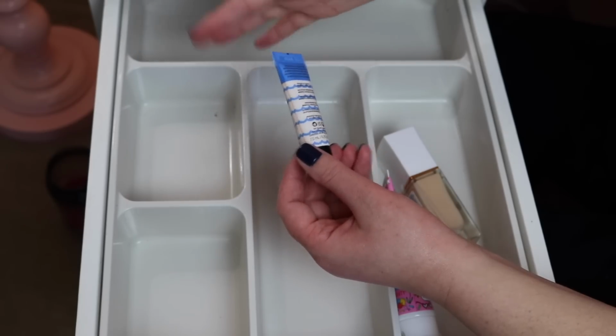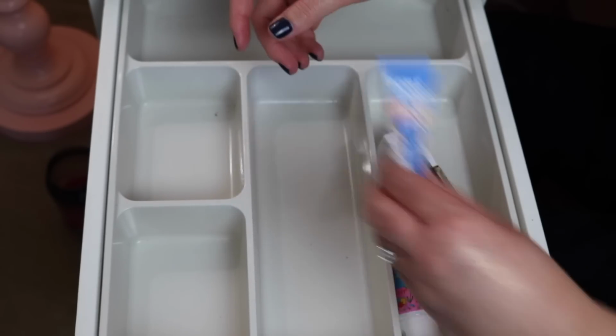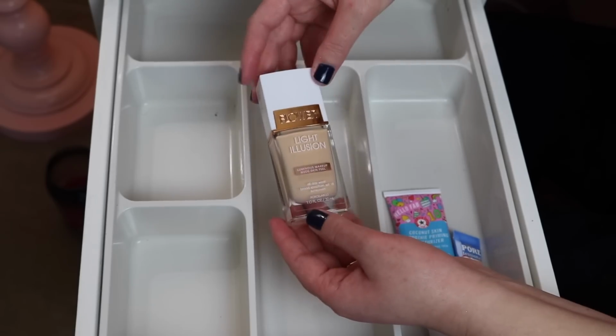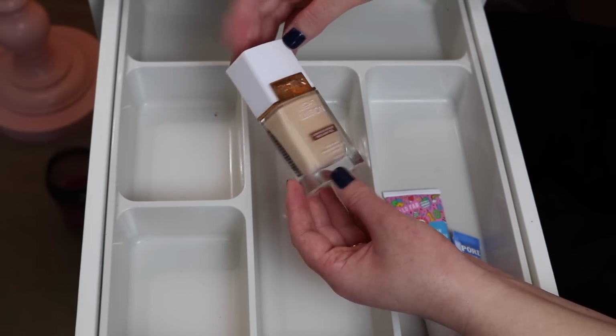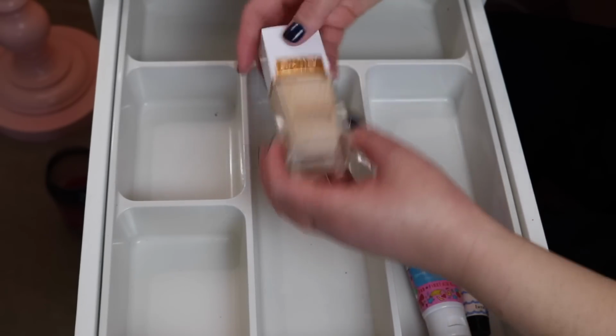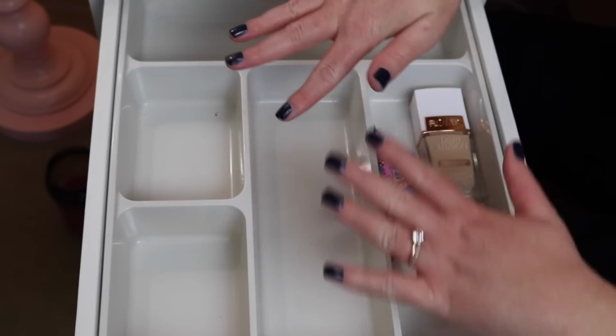You guys know I love the original Professional, and this one is just a little more hydrating, so I'm trying that out, so that's going to stay. And then the foundation I've been using lately is the Flower Beauty Light Illusion Luminous Makeup. Oh, whoopsie. I've talked about this a lot, so I'm just gonna continue using it because I'm loving it right now. I guess we'll organize later.